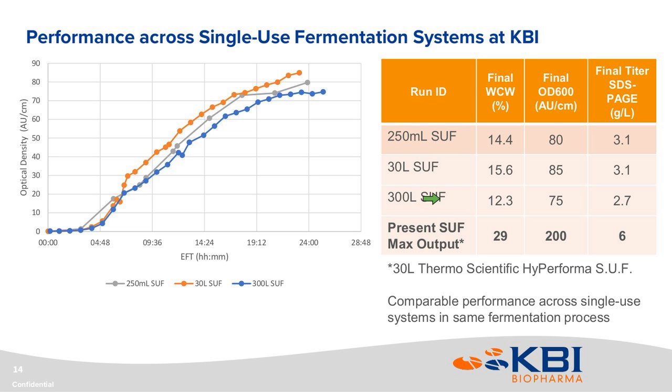We see very similar wet cell weights, final ODs, as well as titer, most importantly, and product quality as well. So, again, we couldn't show the data or the trending for that client, but presently, our max output on our single-use fermenter system, and that would be our 30-liter system, we are seeing about 29% wet cell weight and final ODs of around 200, and titers just around 6 or a little above.